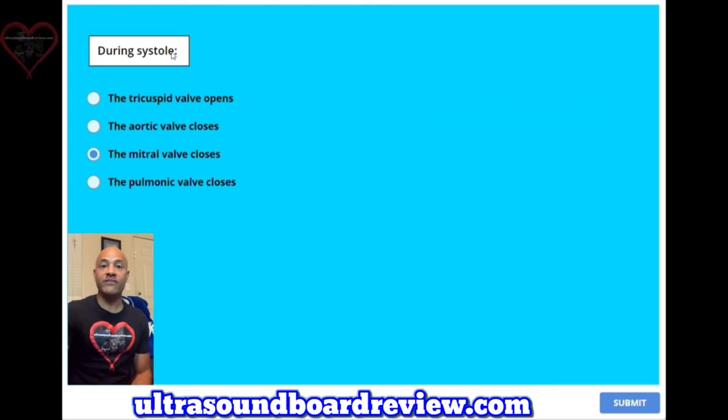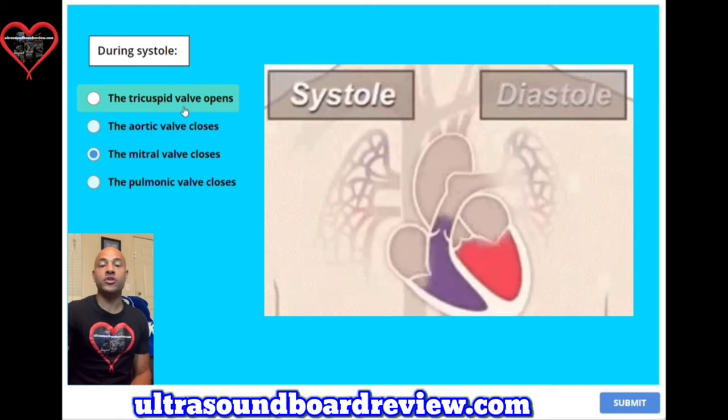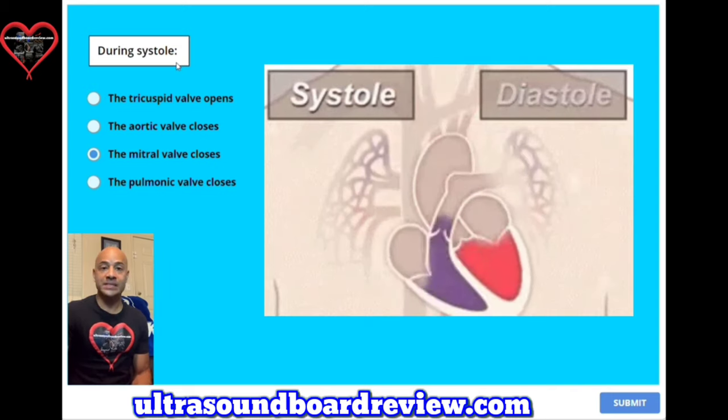In systole, you know that the ventricles are squeezing, the semilunar valves are open, and the atrioventricular valves are closed, while the atria are filling up. So the atria are in diastole while the ventricles are in systole.